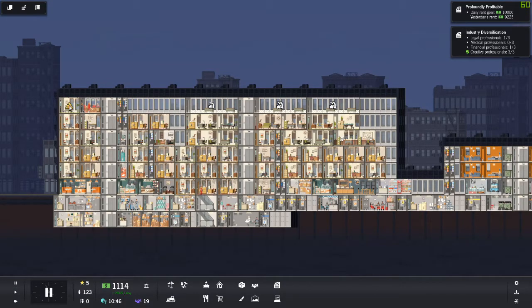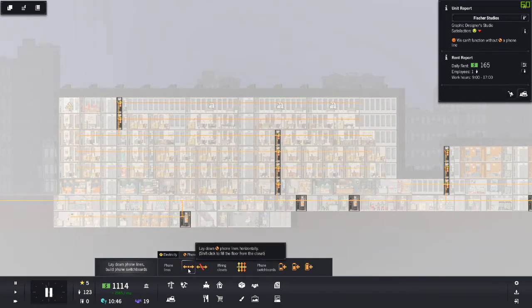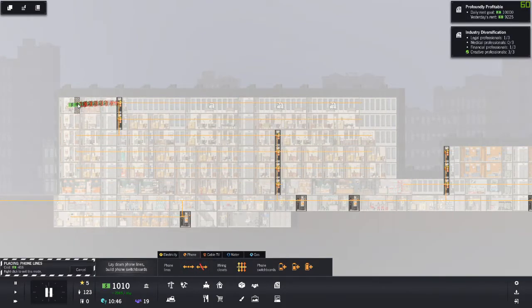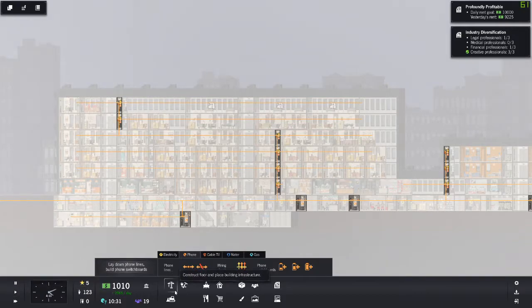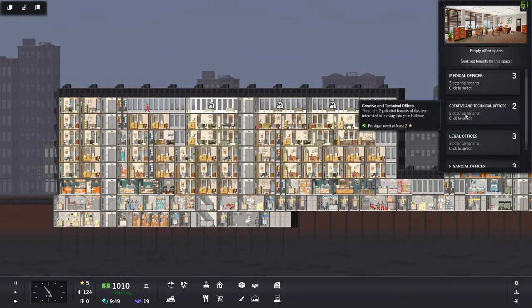So there we go. Now what is that missing? It's already missing something. It is missing a phone line. So we forgot to put the phone line in, so let's put that in. There we go. Still got just over $1,000 left, so we can continue. Now let's have a look.